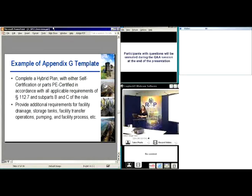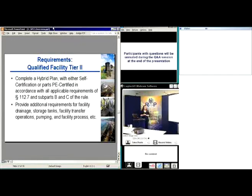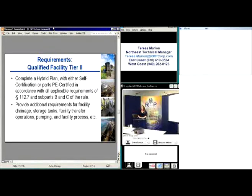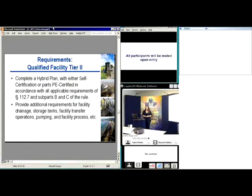The next category is our qualified Tier 2 facilities. With the qualified Tier 2 facilities, again, your aggregate total is less than 10,000 gallons. So with this, you can create a hybrid plan. You either have a self-certified plan, or you may have parts of it PE certified. And with this plan, you are going to create it with the applicable requirements of 112.7 and subparts D and C of the rule. Being a qualified facility Tier 2, it provides additional requirements for you, unlike the templated Tier 1. Additional requirements for drainage, storage tanks, and facility transfer operations.